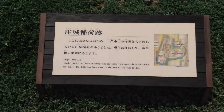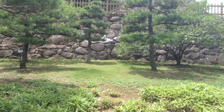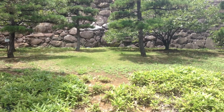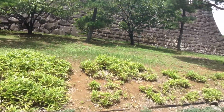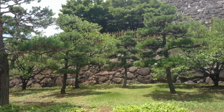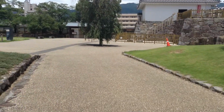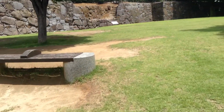So yeah, there was a deity that once stood in this area of the castle, but it has since been moved. It is next to the bridge when we first entered the castle. I would film it, but considering that it is a deity, I want to be respectful. I don't know if that's disrespectful, but I don't want to take a chance. So, but yeah, there's a deity that used to protect the castle. Let's go over here.